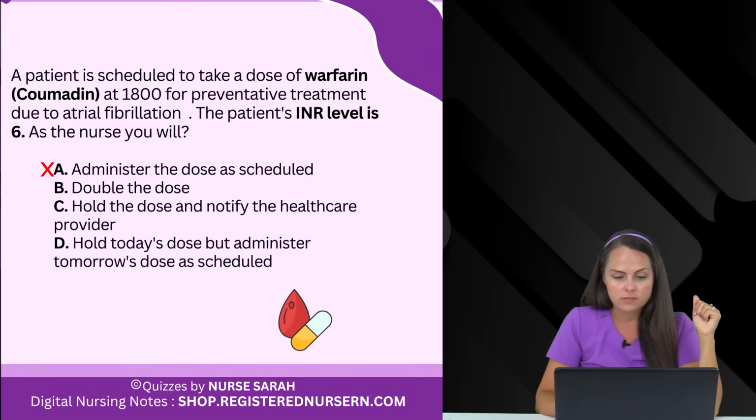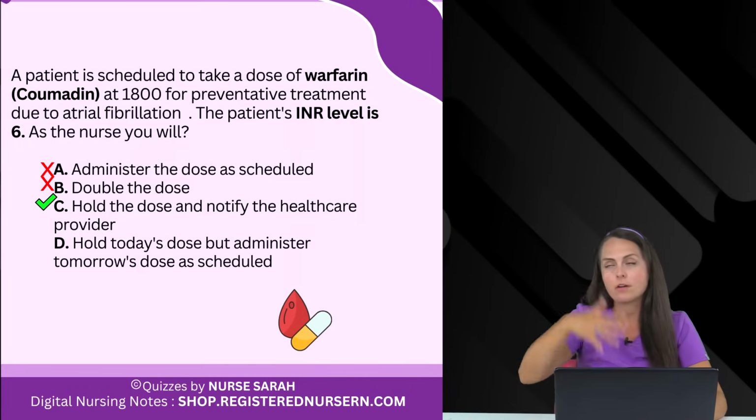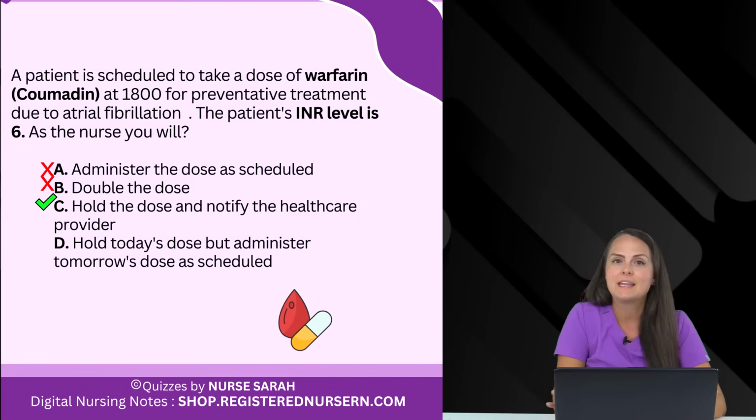B, double the dose? Absolutely not. That is like out of the scope of practice of the nurse. We don't prescribe medications, so that's not the answer. C, hold the dose and notify the healthcare provider. Yes, that would be the answer. And the reason D is not is hold today's dose, but administer tomorrow's dose as scheduled. Well, on the surface, that may sound like a good idea. It's like, oh, I'll just skip this dose and give the dose tomorrow. But again, that is completely out of the scope of practice of the nurse. We don't make that type of decision. So the best answer would be C.